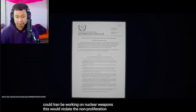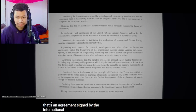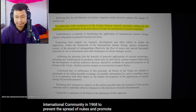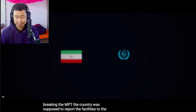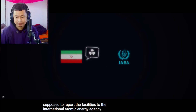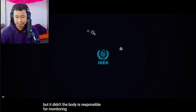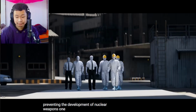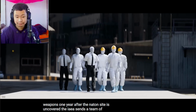This would violate the Non-Proliferation Treaty, or NPT. That's an agreement signed by the international community in 1968 to prevent the spread of nukes and promote disarmament. Iran appears to be willingly breaking the NPT. The country was supposed to report the facilities to the International Atomic Energy Agency, IAEA, but it didn't. The body is responsible for monitoring nuclear activities and preventing the development of nuclear weapons. 1 year after the Natanz site is uncovered, the IAEA sends a team of investigators.